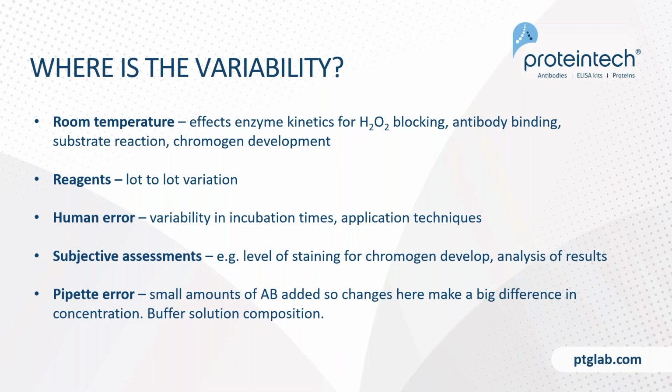Human error can also cause variability. You get variability in exact incubation times and perhaps changes in application techniques. For example, did you come in later one morning after an overnight incubation? You also get variability through subjective assessments. This is particularly important with experiments that require a subjective assessment for chromogen development, such as DAB, and also in the analysis of results, for example, counting activated cells. You also get variability in pipette error. We add small amounts of antibody each time, so changes here make a big difference in concentration, and always ensure that your pipettes are serviced and calibrated regularly.